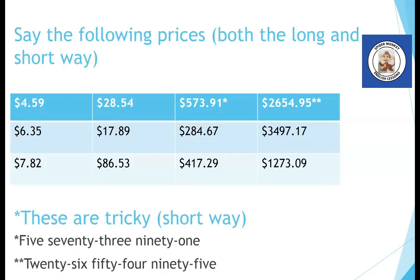Say the following prices, both the long way and the short way. These are tricky, the short way. 573.91. 2654.95.